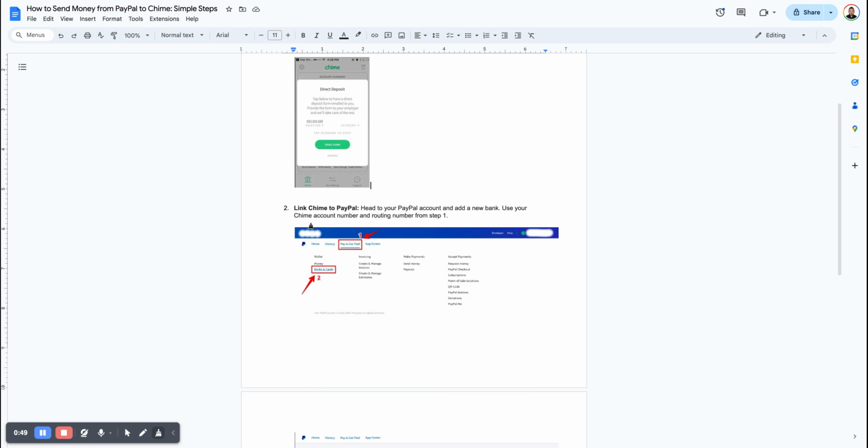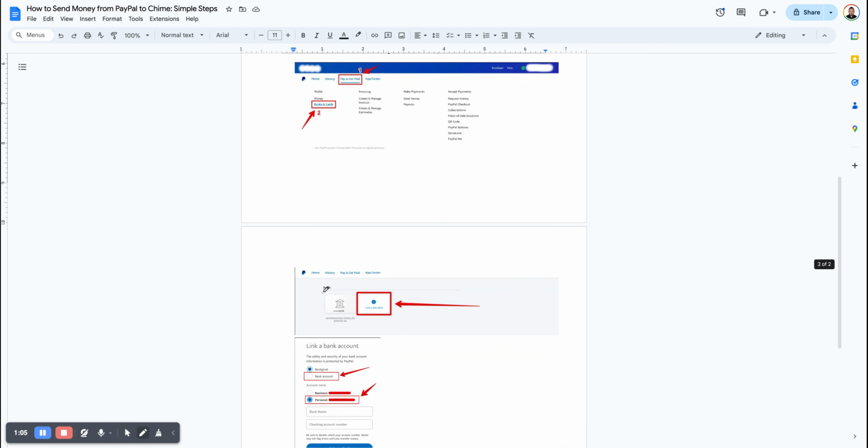So then link Chime to PayPal. Head to your PayPal account and add a new bank. Use your Chime account number and routing number for step one. So you go under pay and get paid, then banks and cards. And after that, you will see a button here that says link a new bank.